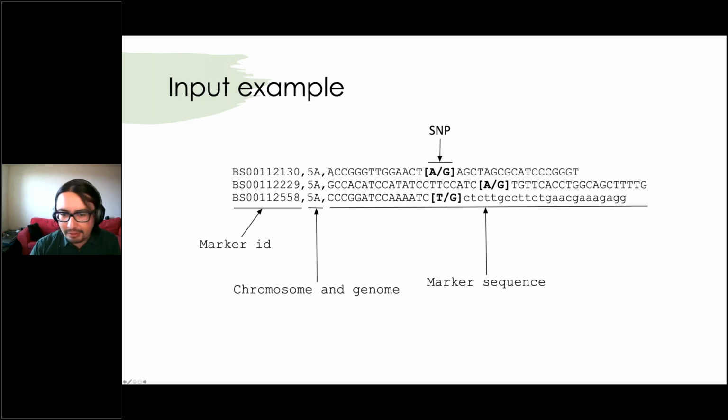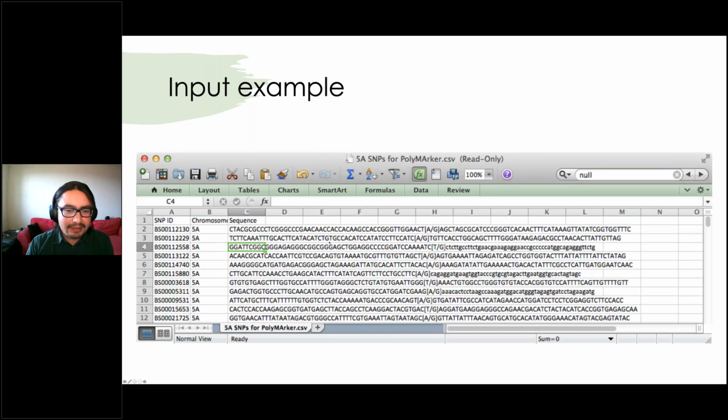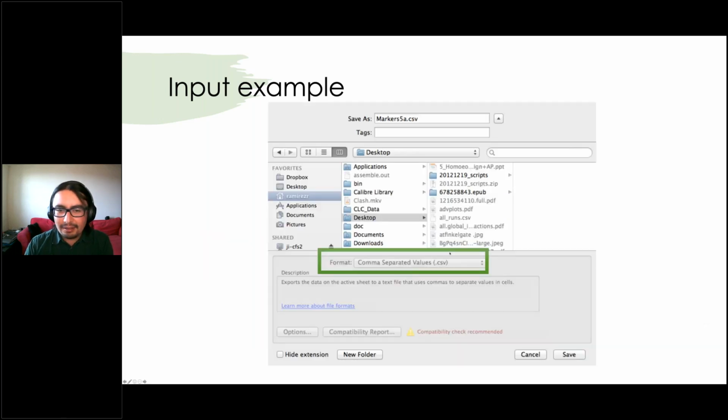You start with a list of SNPs, and ideally you want to know on which chromosome they are. You have a name, and you have to show what the SNP is. So that's all the information that you use to start. And you can generate this file very easily using Excel, and just make sure to save it as a CSV. And that's all you need. The idea is to have the process as simple as possible.